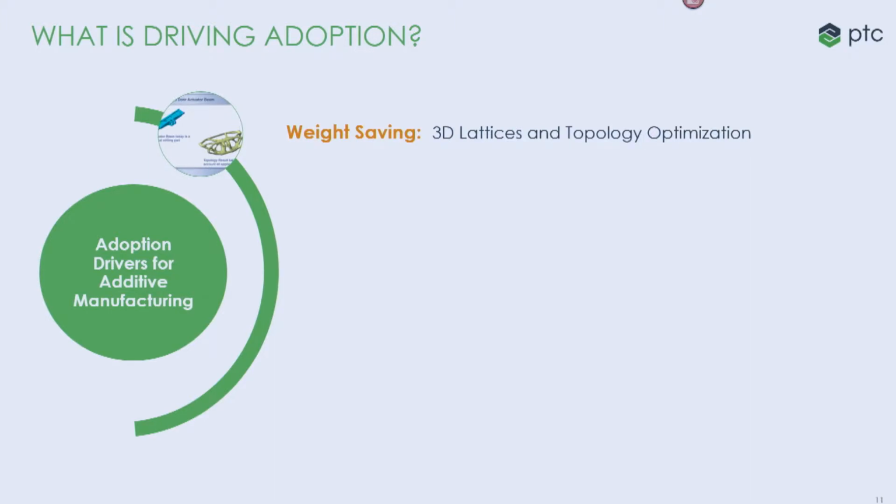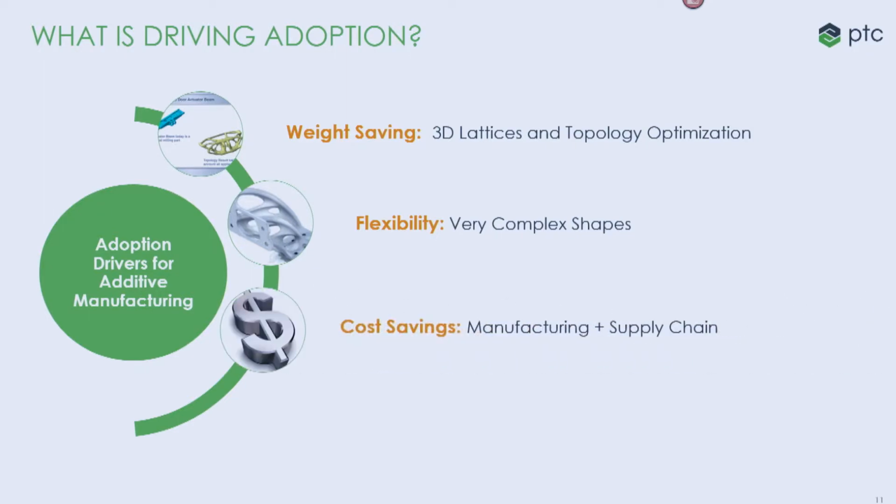The first, and probably the most obvious one when you talk about additive manufacturing, is making lightweight components. Whether you're putting lattices in a design, whether you're doing topology optimization, generative design, additive manufacturing gives you the free complexity, removes the limitations of traditional manufacturing processes. The second one is flexibility. Again, with those traditional manufacturing processes removed out of the equation, you can build whatever geometry, whatever parts, whatever shape that you want. Which leads to the third one, and maybe the surprising one, which is cost savings.